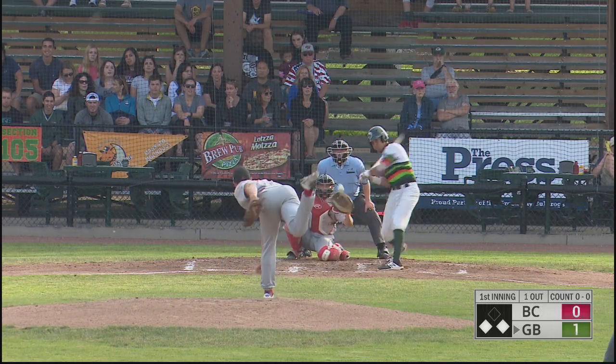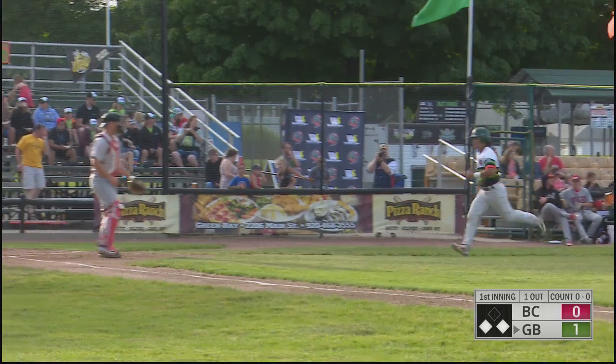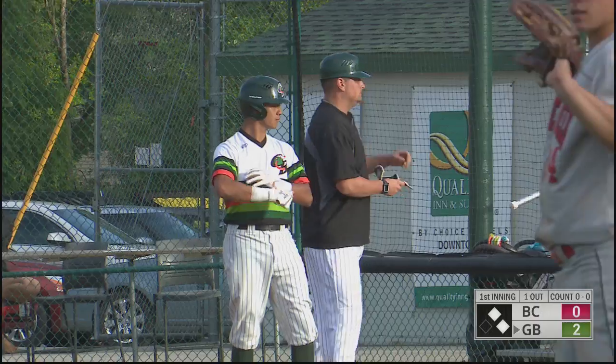Stop at St. John's. First pitch, line drive, left field, base hit. Blaze Maris comes in from third base, Soderstrom up to second. It's an RBI single by Rudy Aguilar, and the Bullfrogs extend their lead out to 2-0.